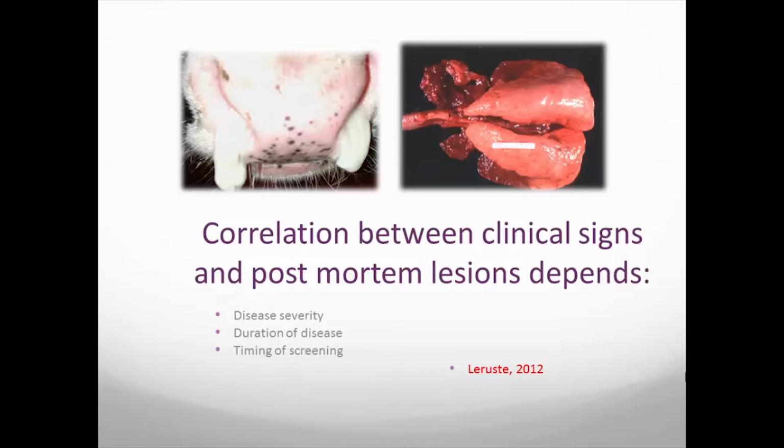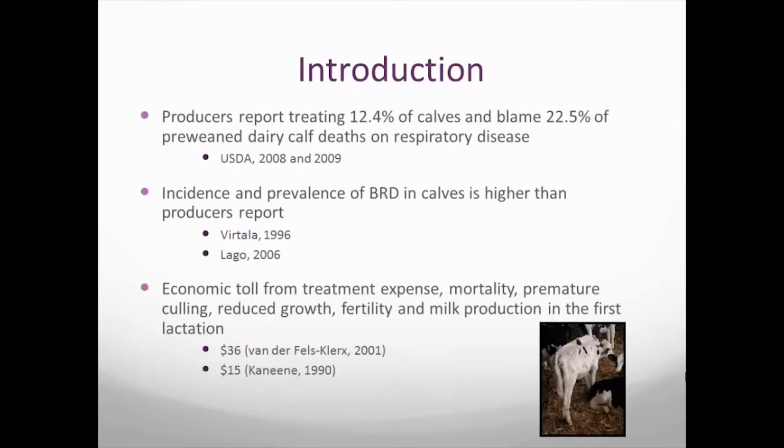Correlation between clinical signs and postmortem lesions depends on the severity of the disease, the duration of the disease, the timing of the screening, perhaps the agent that's used, perhaps the management, perhaps the nutrition. There are a number of things that affect this interpretation. And yet, I personally am not deterred by this, because the goal here for me is to get some sort of usable detection system in place on a regular basis on the dairies, so we don't miss these calves and lose them as future production animals.